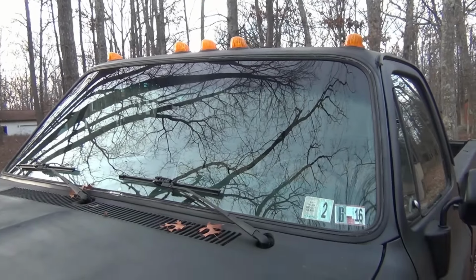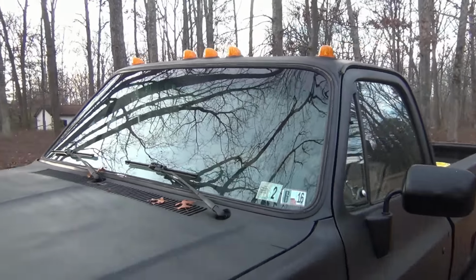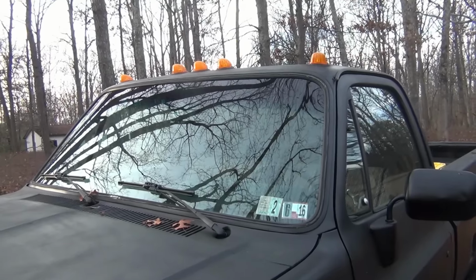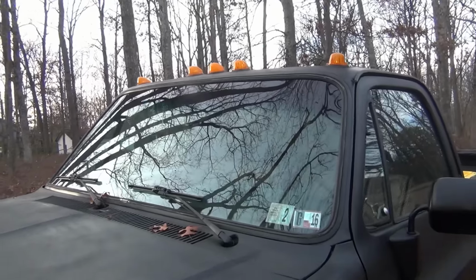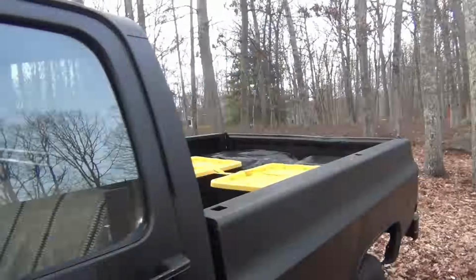I knew eventually I would fix it, but I wanted to fix it before this winter hit, especially with the hot and the cold back and forth. I figured it would just get worse and worse. This is a factory front window, so it actually has a sun strip on it. It looks black, but it's actually a real dark blue. It's what the original had, but it was so faded that it looked yellow. So I got a front windshield.